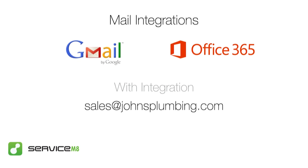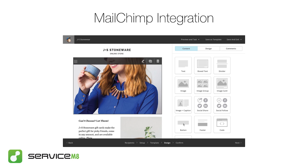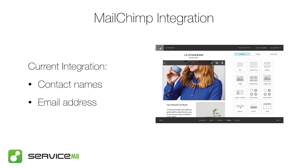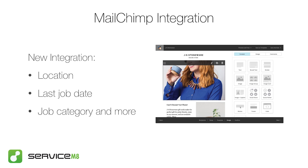We're also excited to announce improvements to our MailChimp integration. For those of you that don't know, MailChimp is a fantastic email platform that allows you to easily build and send great looking email newsletters and promotions. The existing integration was very limited, literally only syncing contacts and emails. This meant you couldn't target your email campaigns. The new integration supports client location, last job date, job category, and more.